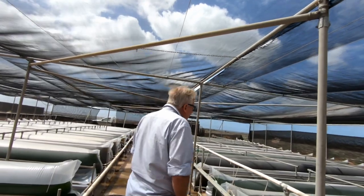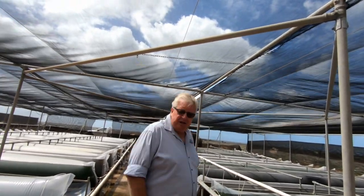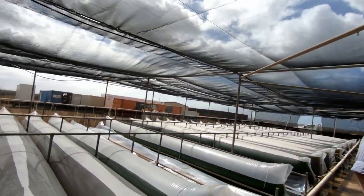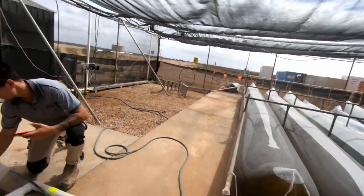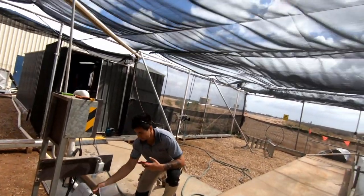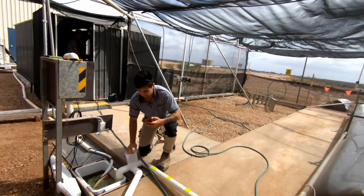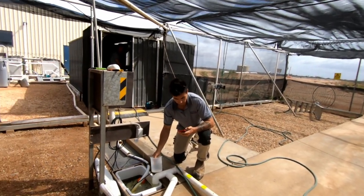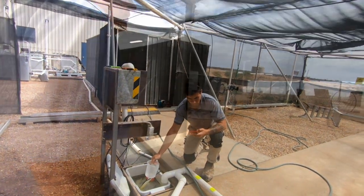Henry's the master chef in this area. Hi, how are you? Good. He puts out about 3.5 million cells per milliliter. And without that, all of this falls apart. Every part is integral to the other. If Henry doesn't cook well, then nothing grows. No pressure.